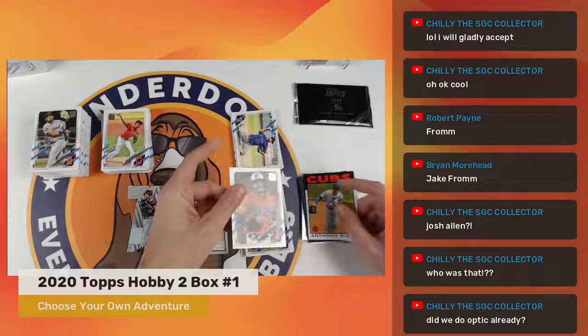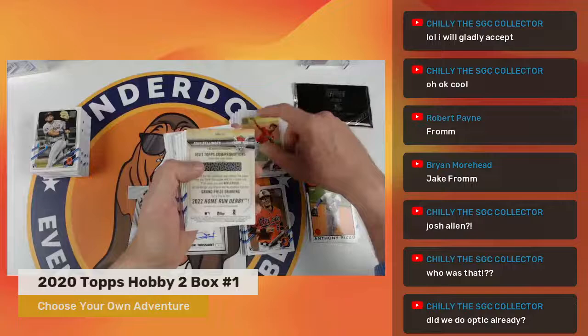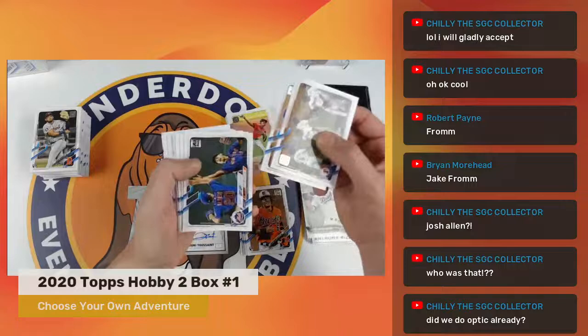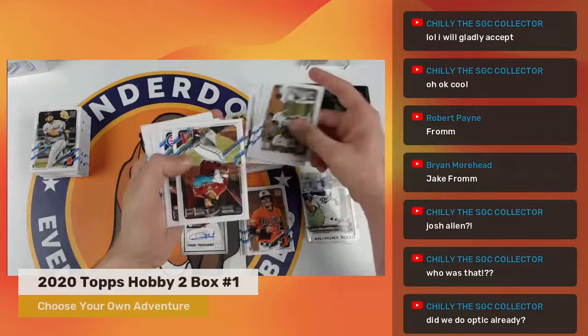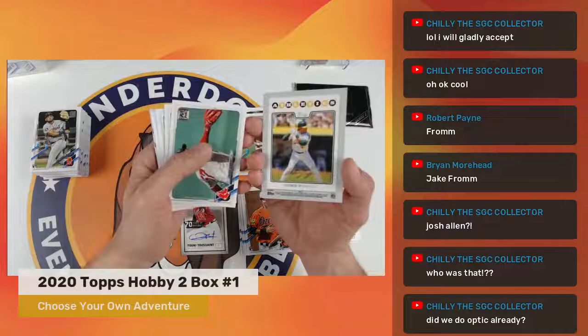Mountcastle right here. There's your Bellinger home run challenge scratch. All right, I thought you would, Chili. I just didn't know if you're feeling generous, man. We'll see. We'll get it out to you. It's a cool card. There's a Piazza 70th. Love that card. A lot of fun.